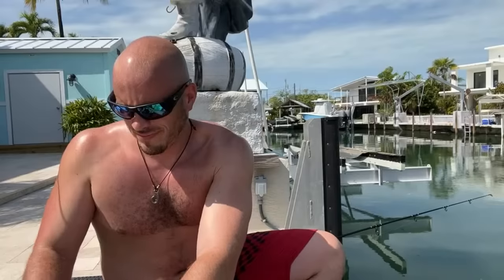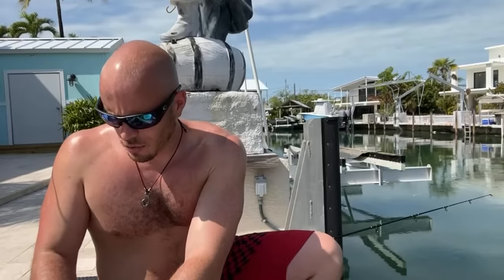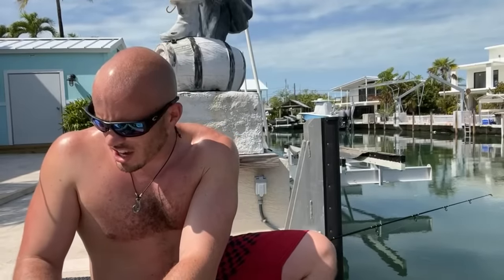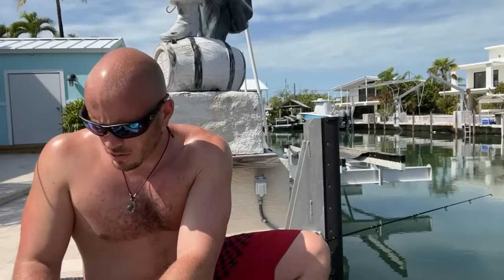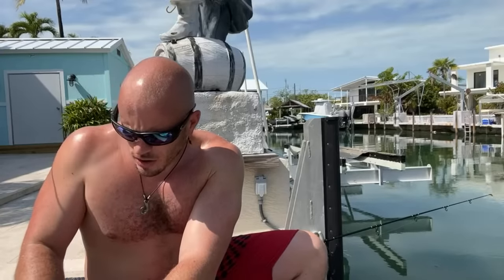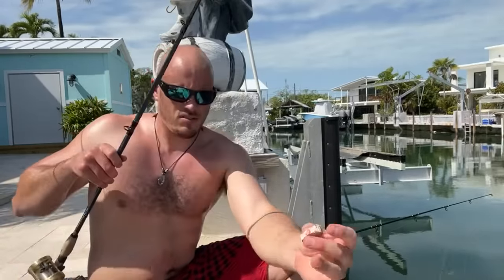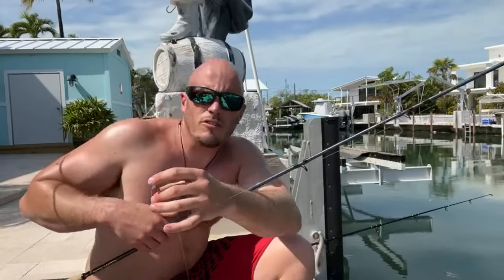Would you recommend a drop shot hook or a regular hook? I would recommend just a J hook. Okay. Like, what do you mean a drop shot hook? Like, you know, circle hook. Yeah, circle hook. Oh, yeah, either one, a circle hook. Or I think I'll use a small J hook here.